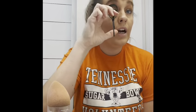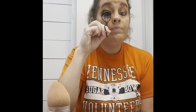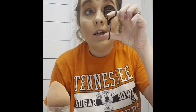And I just like to take an eyelash curler and hold that on there for about 10-15 seconds or so. Kind of tilt it up a little bit so it actually does curl up my eyelashes. That's that. Do the other side. Same thing, kind of curl it up a little bit. Definitely have my mom attire on today, guys.